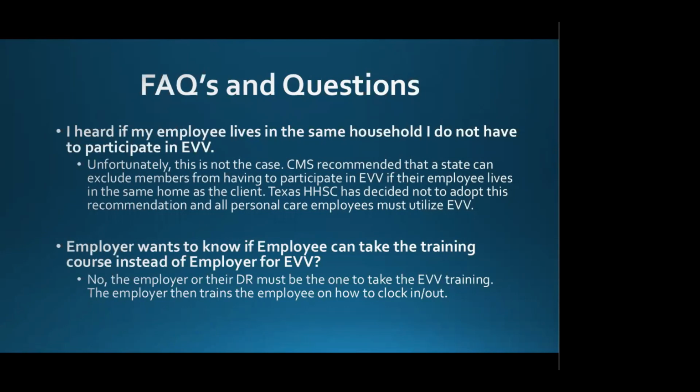So the next question that we have says, I've heard somewhere that EVV would also require a photo of the individual to be taken and submitted at the time of clock in and clock out. So that is biometrics, and the state of Texas has not taken that as one of the clock in and out methods or one of the requirements. So that is false for the state of Texas. It may be true for another state, but Texas, that is false.